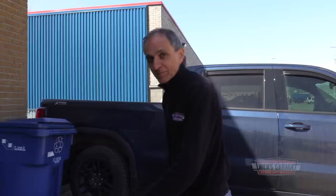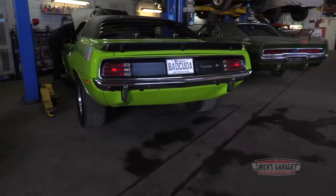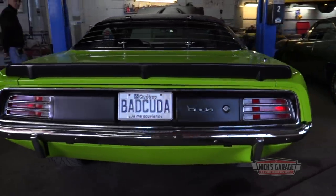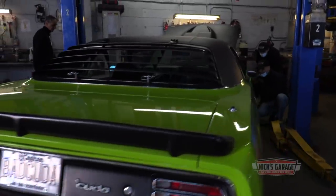It's a working day. I wanted to show you guys what's going on in the shop while we're all working. So let's take a look. You know when spring is here, when you've got Johnny with his AAR Cuda out, the Bat Cuda, he's here to adjust the rockers for the summer. Let's take a look and see what they're doing.